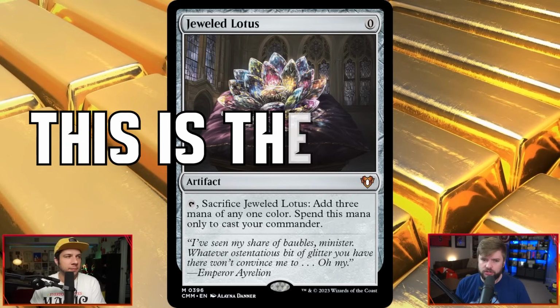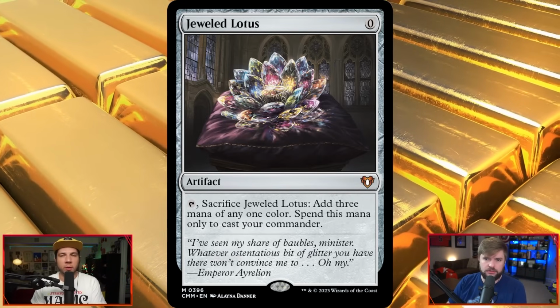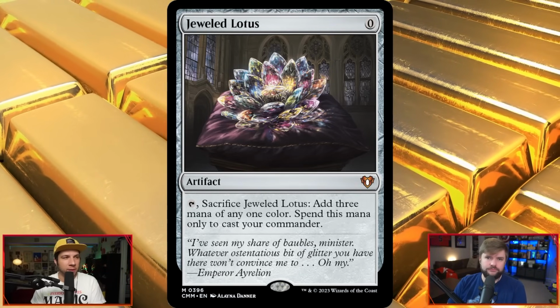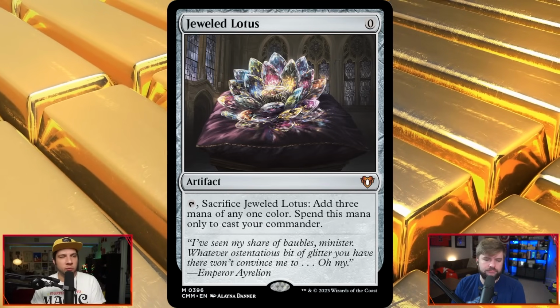Jake, we just saw Jeweled Lotus last August in Commander Masters. Right. Jeweled Lotus is a card that we just got 4 different versions of in August, and that's not even taking into account the foil version. Probably not going to see a reprint of Jeweled Lotus.